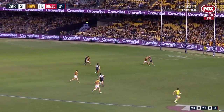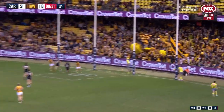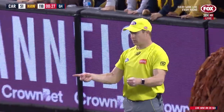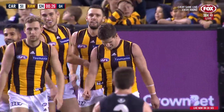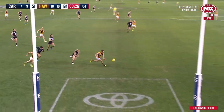And another one. They're starting to go berserk here. Hawthorn. Brust at the back. He's on the left boot. There's another one. He's kicked another one. That's 4 goals. 5 goals to Luke Bruce. 5 goals to Bruce, and the Hawks have gone nuts. They've kicked 3. And then Bruce, you can just see, outdid his man.